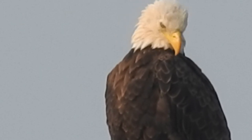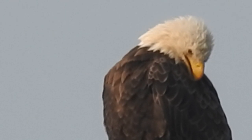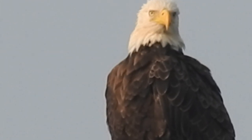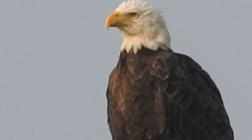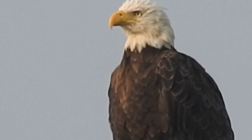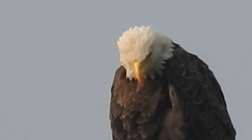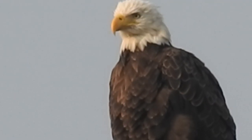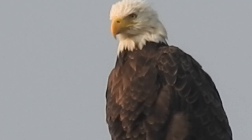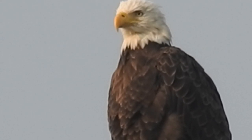This actually isn't the best camera on the market. There is a camera that's more powerful than this. It's called the Nikon P1000. The Nikon P1000 has 123x, I think, optical zoom, and that doesn't include the digital zoom. It's got even more digital zoom than that. What you're looking at right here is 120-something x digital zoom.